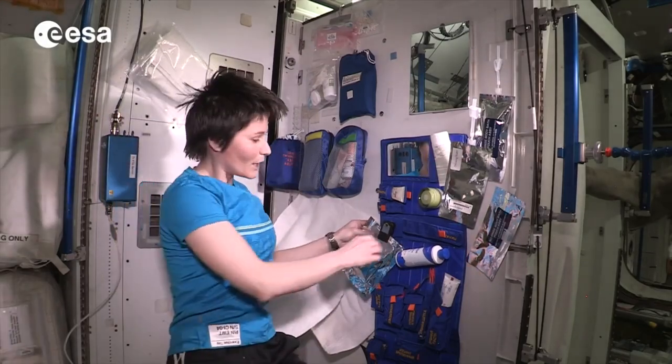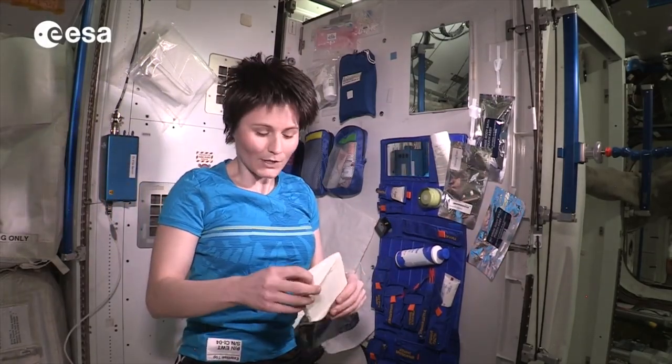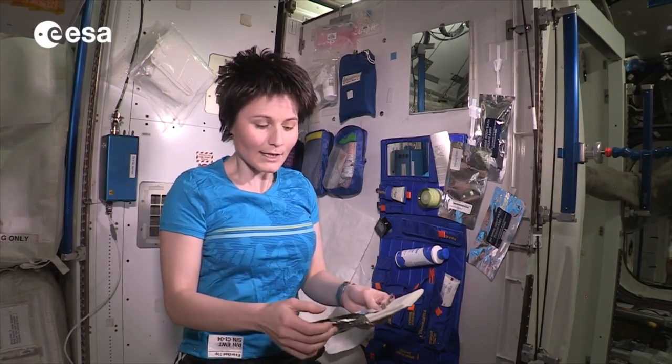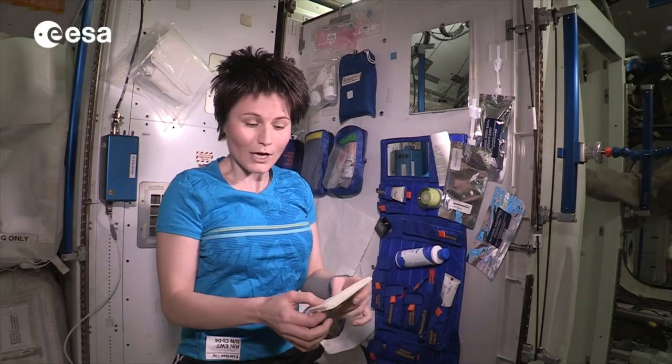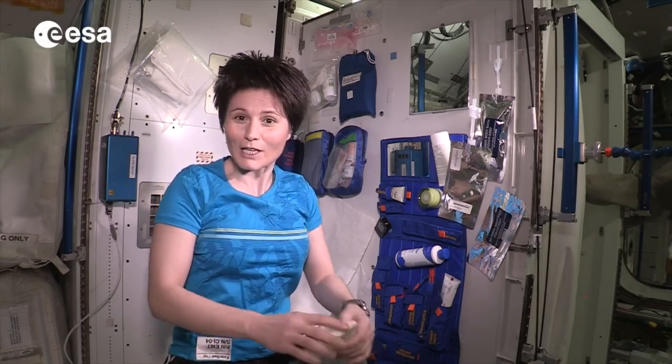Every second day, we can also take out a new, let's say, camping towel. It's one of those light towels. It comes in a foil like this, it's dry, and then we can add water, wet it, and it's really nice to clean your skin.